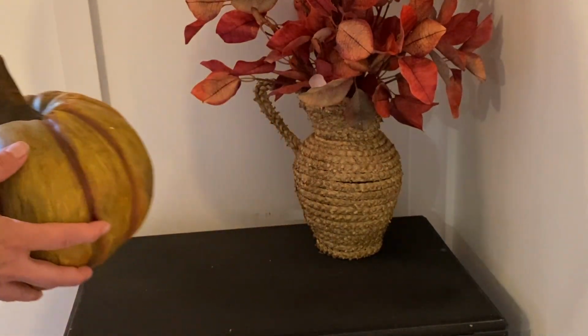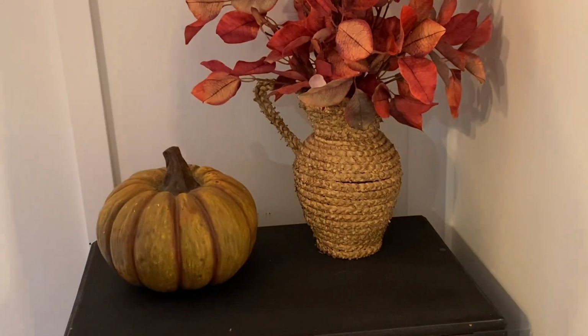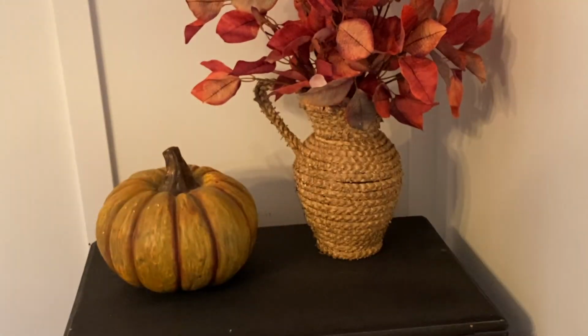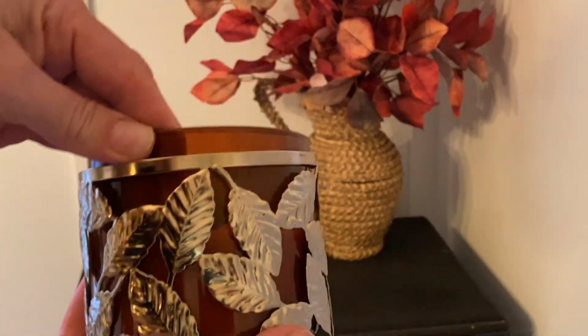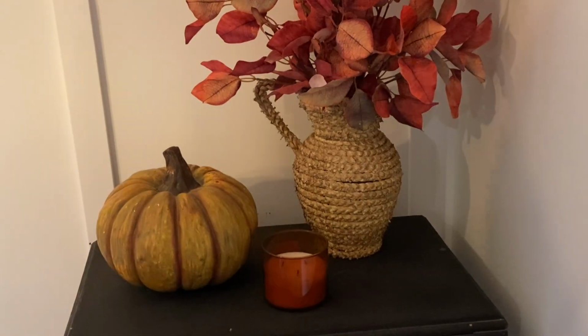Next to the vase, I added a ceramic pumpkin from Michaels, and then a Bath & Body Works candle in the scent Leaves. It was a gift, and I absolutely love the amber glass. And this completes the top of the tea cart.